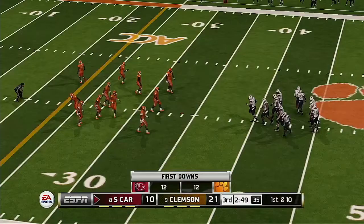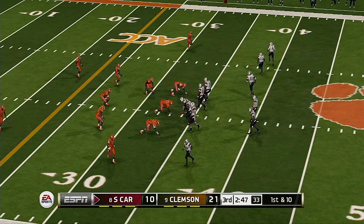First and 10. First down. Ball on the 34. Runs it left for a decent gain. Gain of 7 yards. That'll bring up 2nd and 3. He might have a chance. He takes it right side for a good gain. That's a gain of 6 on the play. That makes it 1st and 10.